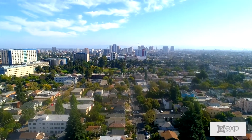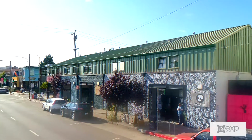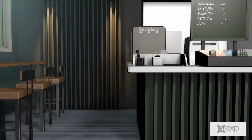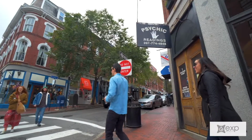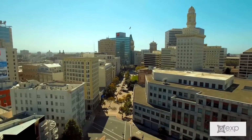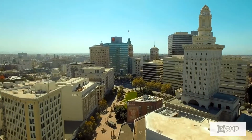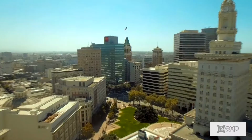Like I mentioned earlier, the location can't be beat. Ditch your car because just outside your doorstep are some of Oakland's best spots. Blue Bottle, Clove and Hoof, and Bakesale Betty. Walk or bike to shopping and dining on Piedmont Avenue, College Avenue, Telegraph Avenue, and the Uptown District. Welcome home and experience all the best things Oakland has to offer just outside your front door.